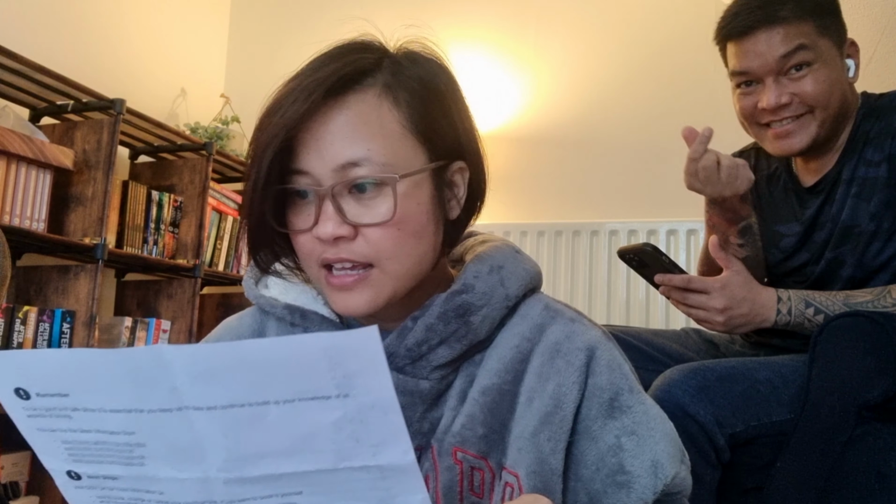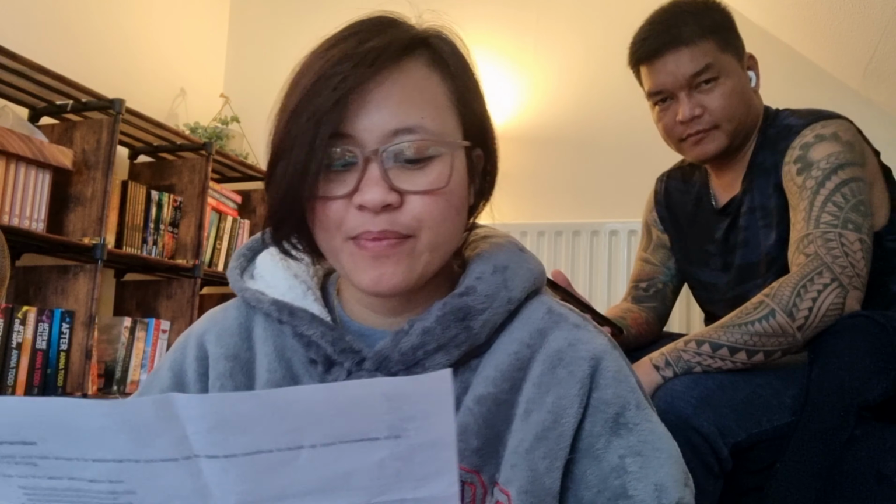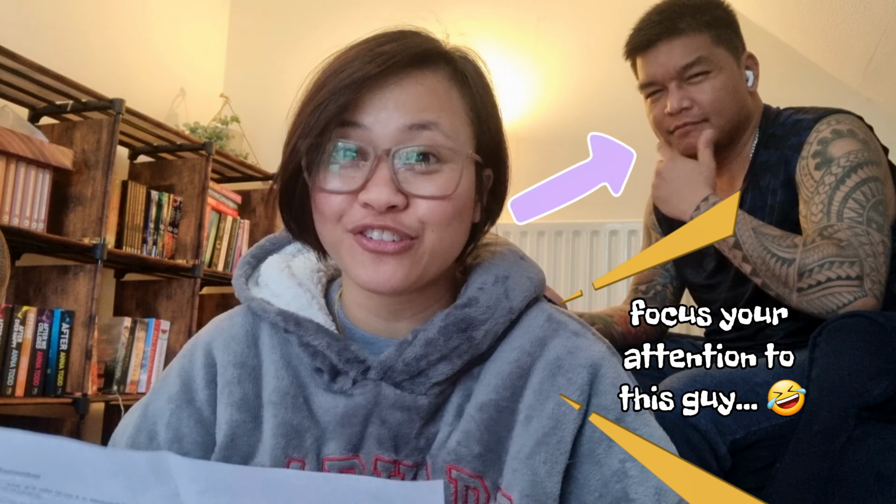So there you have it. That's the step-by-step guide on how to apply for your provisional driving license and how to book a theory test. Last November 2022, I passed my theory test. Woohoo! On the multiple choice part, the pass mark is 43. I scored 48 out of 50.